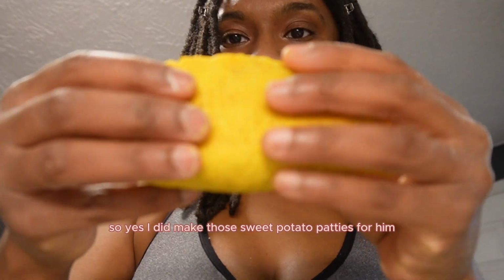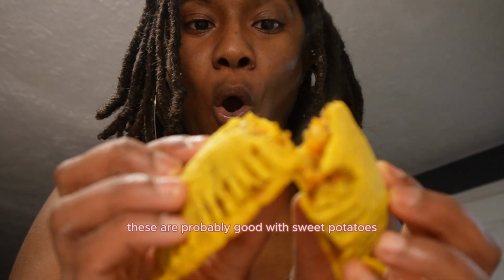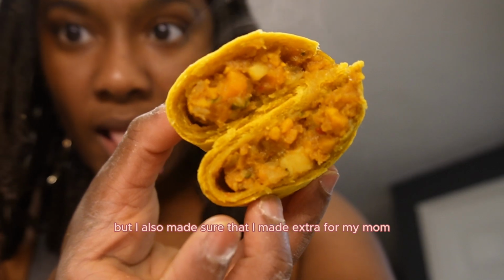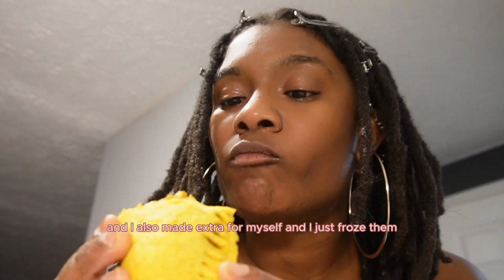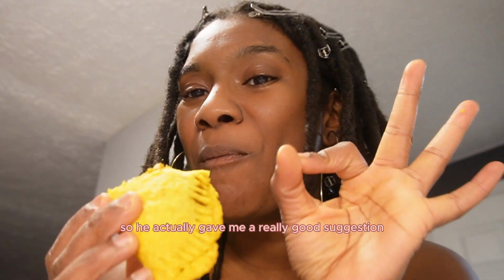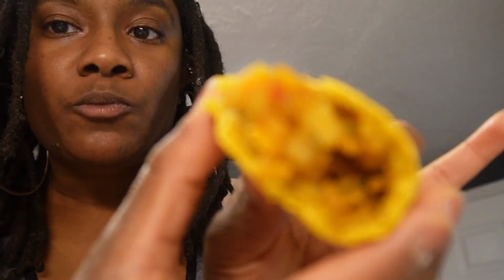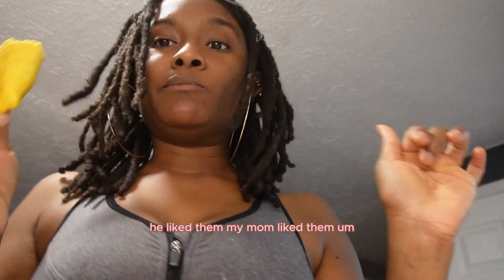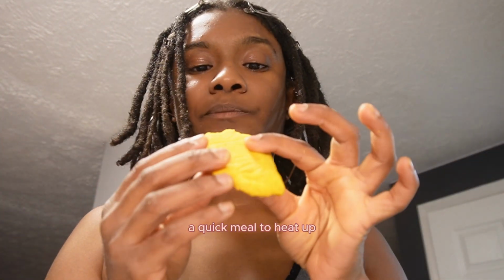So yes, I did make those sweet potato patties for him because he said, oh, these are probably good with sweet potatoes. But I also made sure that I made extra for my mom, and I also made extra for myself, and I just froze them, and this was really, really good. So he actually gave me a really good suggestion. These came out so fire. He liked them, my mom liked them. I still have some in my freezer now, and these are just a quick meal to heat up whenever I need something tasty.